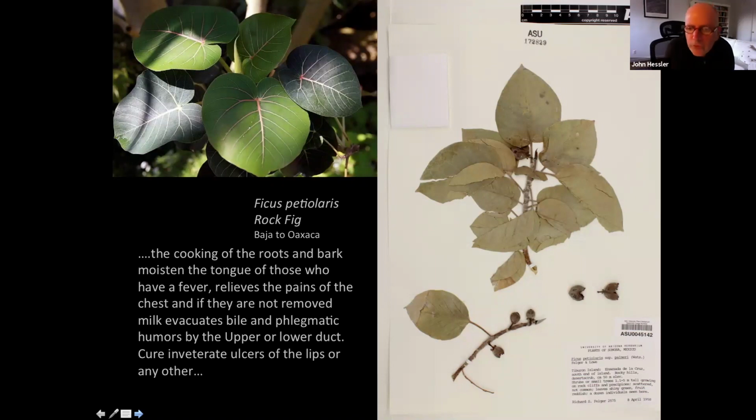It's also used medicinally. So many of the ficus trees are used medicinally, as are the mulberry trees. So these things have kind of dual uses in an ethnobotanical sense. They're both used to build up paper and other fibrous things like ropes, and they're also used in a medicinal way. Hernandez in particular talks about this one. Basically, you cook the roots in order to relieve the pain of fever and chest pain.